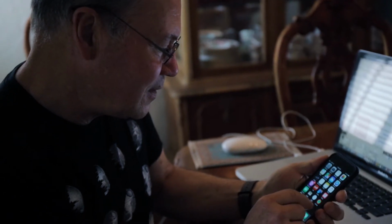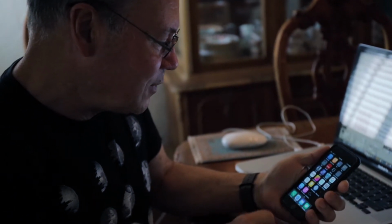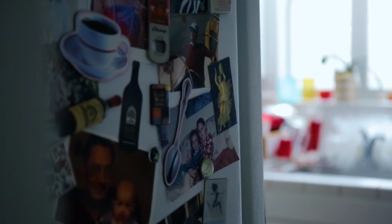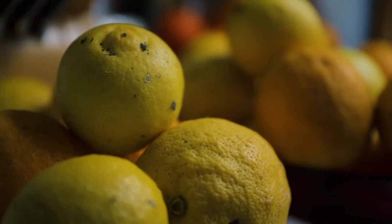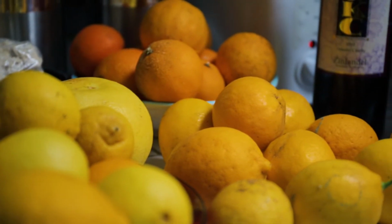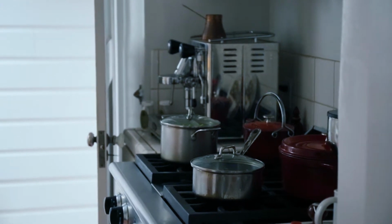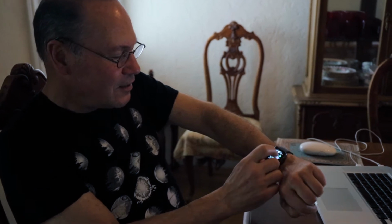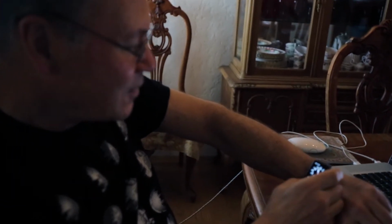It's called Cloud Map. It just gives you the current satellite image so you can tell where the clouds are. What do you listen to? I love jazz. That's my big thing, jazz. But I made the version that works on the watch now, so it's got the same little thing here, and you just get your watch.